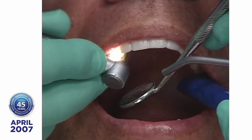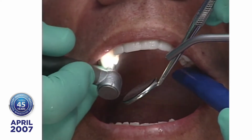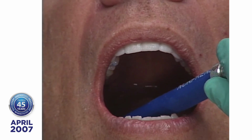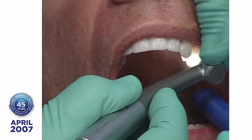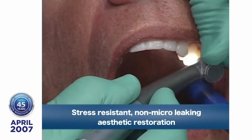Now some people say, well, why don't you try to finish before you set the resin? So then I raise the question, what's the objective? The objective is to get a stress-resistant, non-micro-leaking aesthetic restoration.